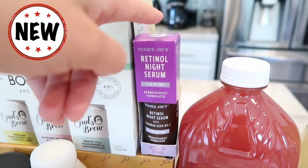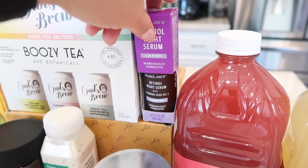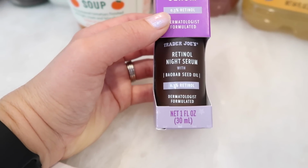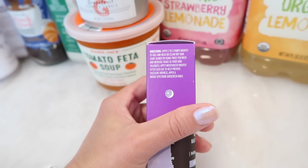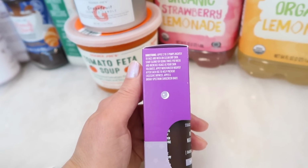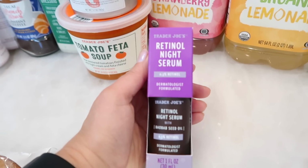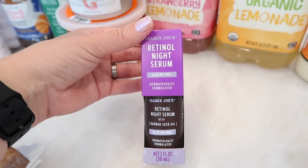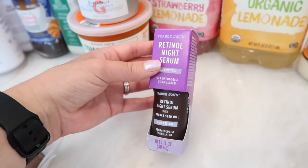Now to a brand new night serum that just came in. This is the retinol, 0.3% retinol. It is dermatologist formulated. It has the baobab seed oil. I haven't heard of that before, so I'm not sure what that is, but it says directions: apply 2 to 3 pumps nightly on face and neck on clean, dry skin. And it does recommend starting slowly, like twice per week, which I also recommend. If you haven't used retinol, it is extremely drying on your face if your face is not used to it. But it's really good for resurfacing, kind of like getting rid of fine lines. It kind of helps with any dark spots that you have on your face.